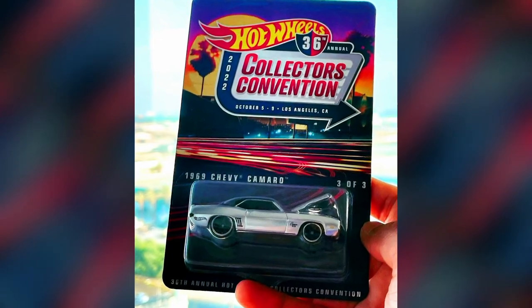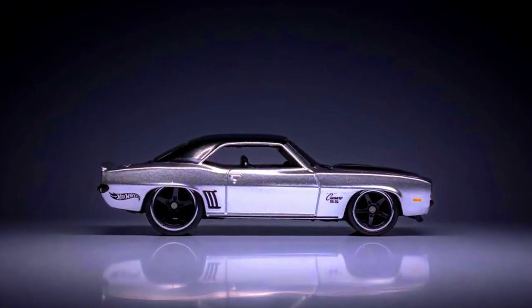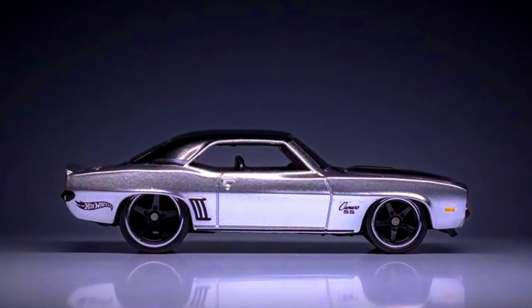Hot Wheels convention number 3 out of 3. A 1969 Chevy Camaro in silver sparkling paint job with black rooftop with 5-spoke black rims.